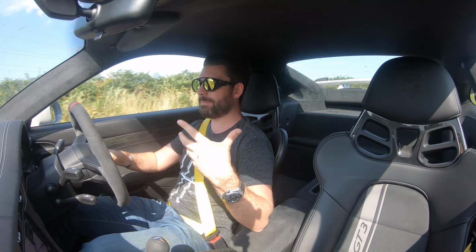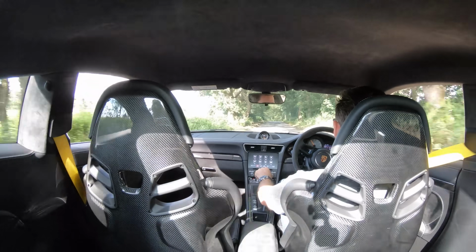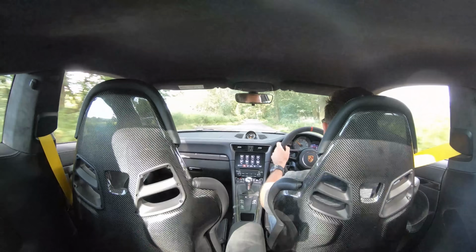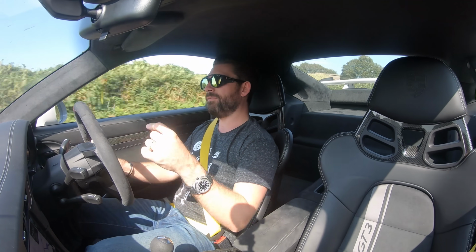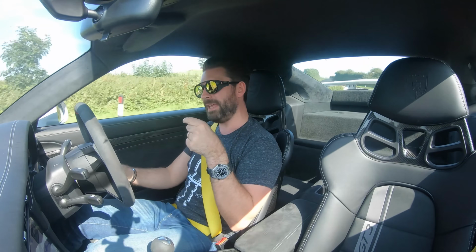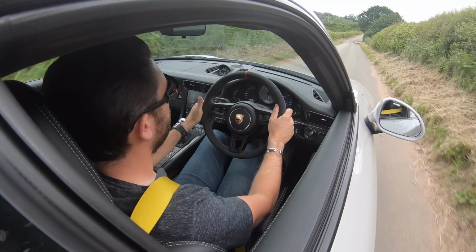I did find, having spent 18 months and 10,000 miles with my previous PDK 7-speed automatic GT3, that the lower down response of the gears in those cars felt a little bit sharper. They were a little bit snappier, a little bit more responsive. In this car, very low down, you do feel like you could benefit from being a cog lower than you might otherwise be in the PDK car.